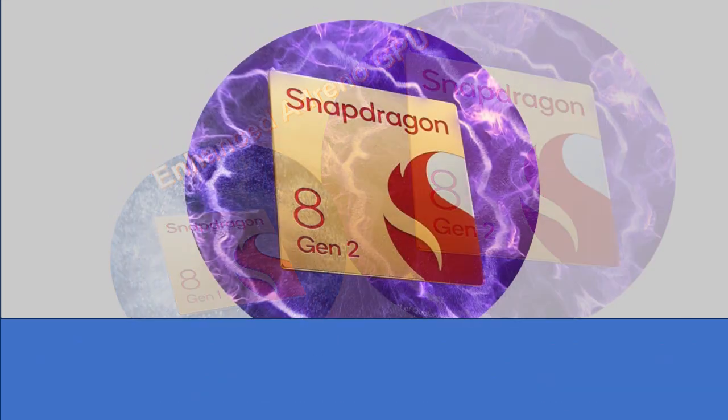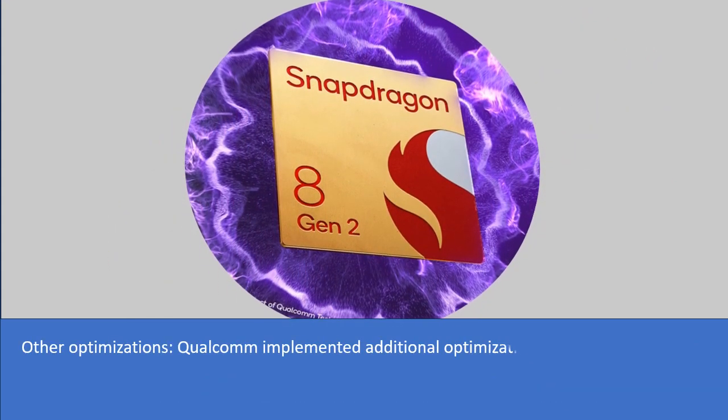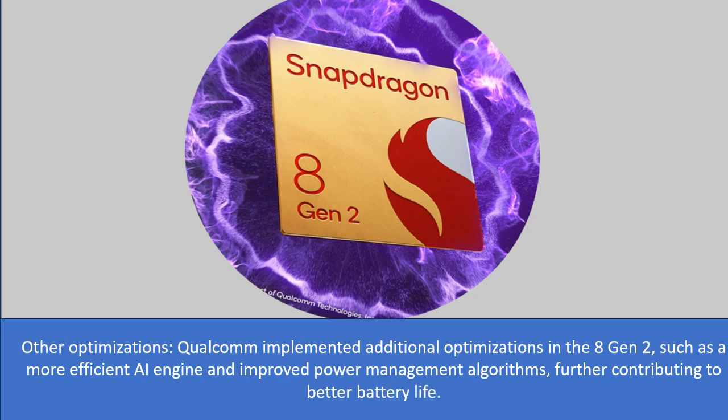Other optimizations. Qualcomm implemented additional optimizations in the 8 Gen 2, such as a more efficient AI engine and improved power management algorithms, further contributing to better battery life.